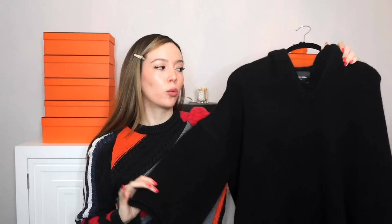Next is this sort of wool cashmere cape. I believe the materials are wool and cashmere, but I'll have the product linked below. It definitely feels high-end, and it has a hood on it as well. So what I thought this could be used for would be like an airport moment or something.